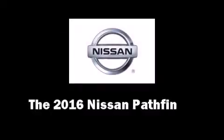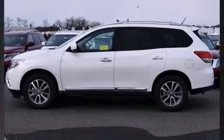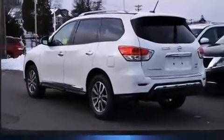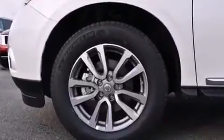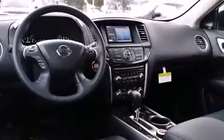The 2016 Nissan Pathfinder. Smooth gear shifts are achieved thanks to the 3.5-liter six-cylinder engine. And for added security, Dynamic Stability Control supplements the drivetrain. Four-wheel drive allows you to go places you've only imagined.